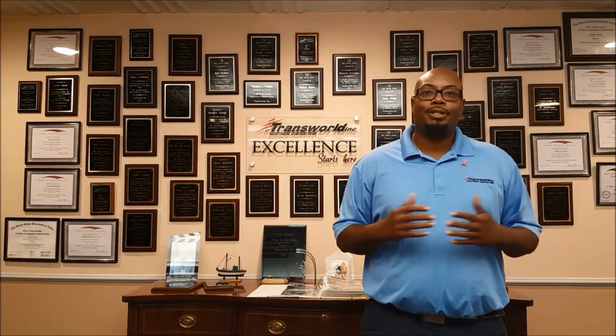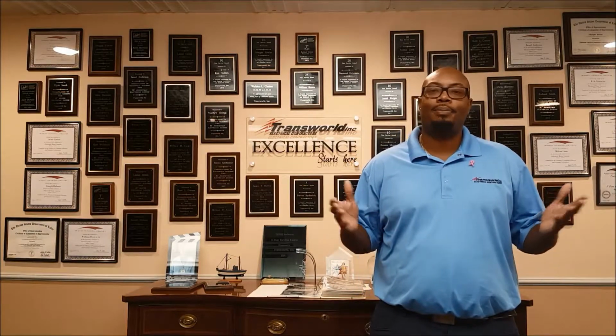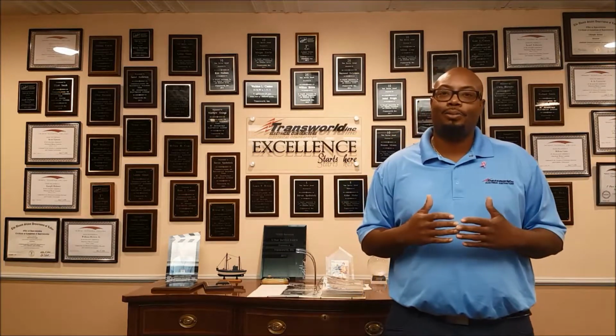Also, you want to make sure that all of your electrical panels and your control panels are free of any storage or materials, because you're going to need to be able to get to those things rather quickly to be able to disengage power to equipment, just in case there's an issue. So keep that in mind as well.